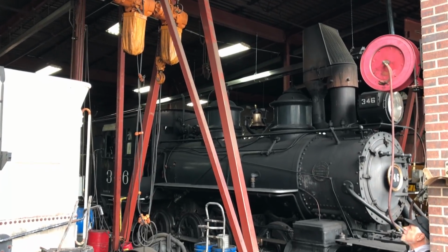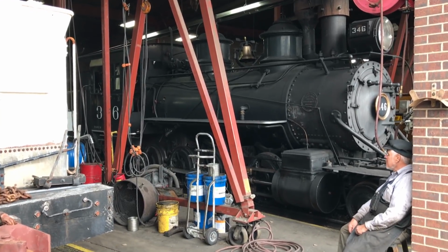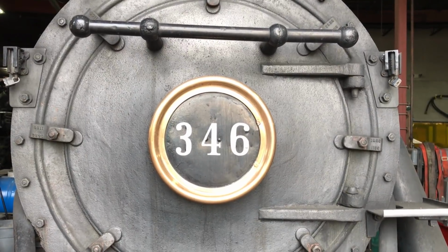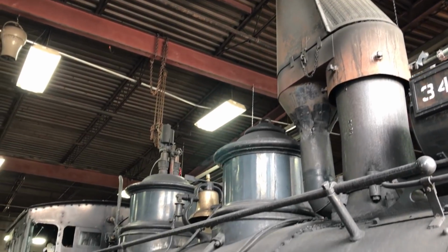So, of course, we had to wander over to the Roundhouse. Yes. Now, normally you'd get kicked out of that situation, but we know Jeff Taylor over here, so we just name drop, and that usually gets us the chef's tour of the kitchen since he's the chef.